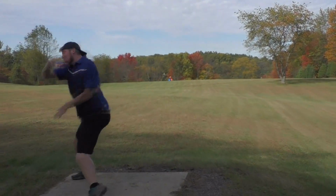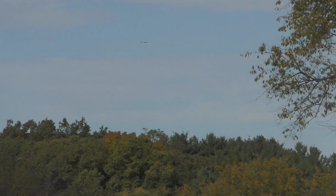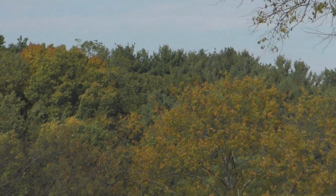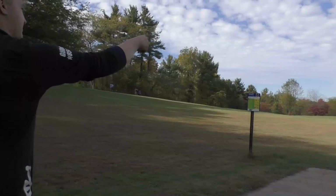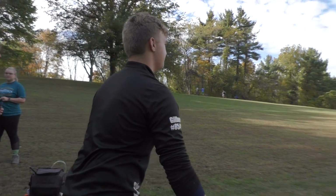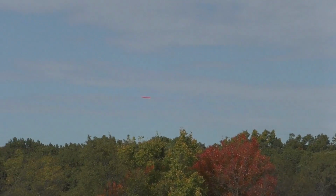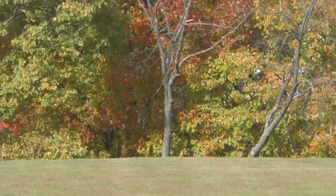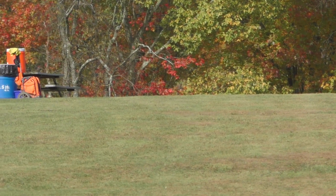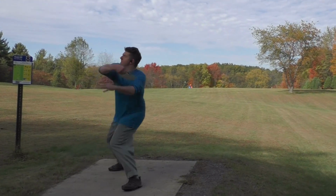Cody looking to go big here. There's a high hyzer. Starts working over. Ooh, that Champ turn really turned there. Beautiful. Justin probably throwing a Force. Looking to attack the green here. Oh, yeah. See if this holds this turn. Looks like it's given up a little bit, but I think he's cleared the top of the hill. Oh, probably got it right around that 425, 450.